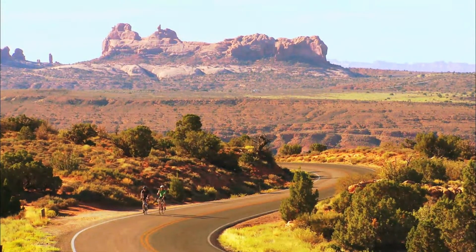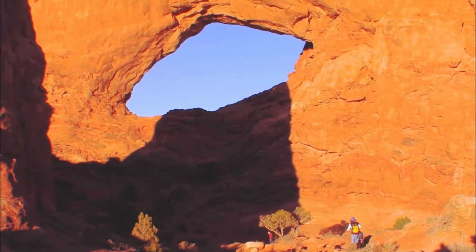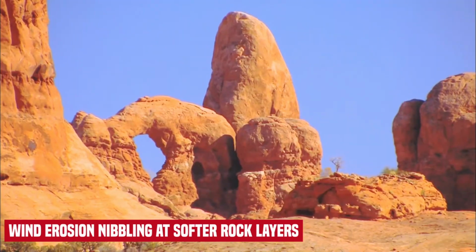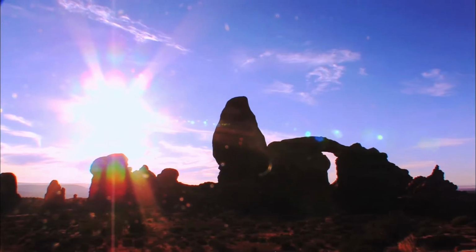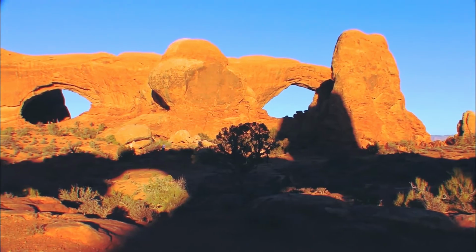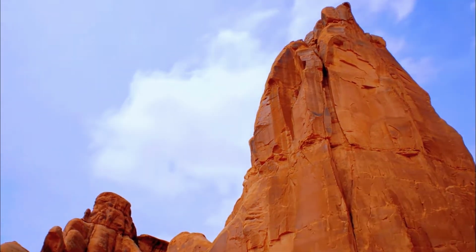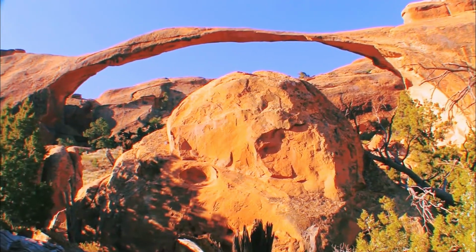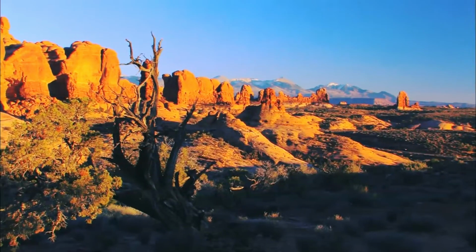One perfect example is the Arches National Park in Utah. The graceful arches weren't built in a day. It took millions of years of wind erosion nibbling at softer rock layers, while harder layers held on, eventually forming freestanding arches that look like giant stone rainbows. Wind can also create what's called yardangs, streamlined rock ridges that look like nature's version of aerodynamic design. It's all about persistence. A breeze today, a sculpture in a few million tomorrows.